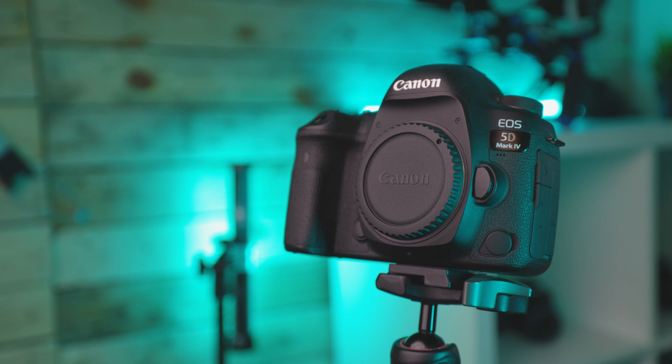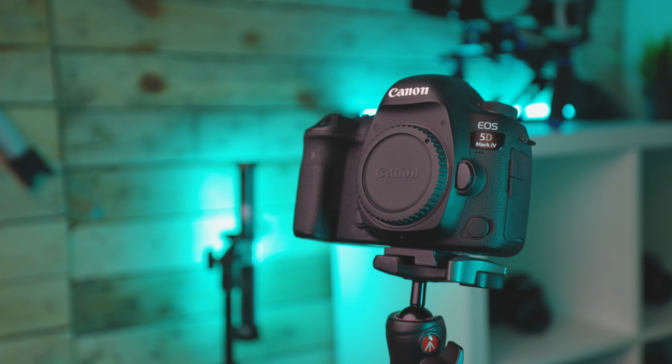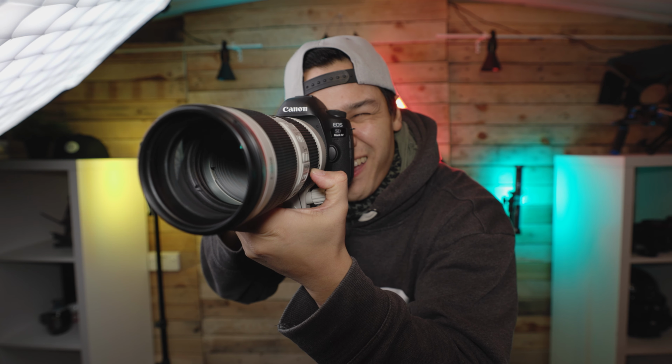And our first negative point is the weight. The 5D Mark IV is a tank of a camera, but man, is it heavy. Weighing in at a mighty 890 grams without a lens. And I can tell you from experience that walking around with a 5D Mark IV and a 70 to 200mm L lens combo slung around your neck can be a pretty taxing experience even for short periods of time.